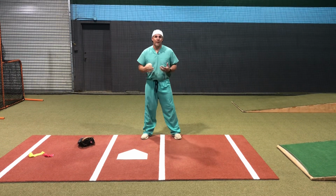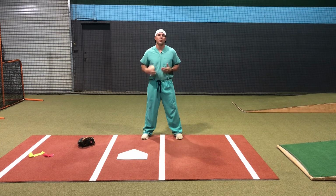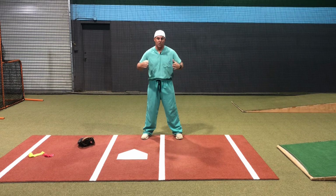So what I like to try to tell my guys is establish a base about shoulders width apart for the sole purpose of being able to identify movements working to the center, okay? And that's what we're working towards, trying to have everything work to the center, all right?